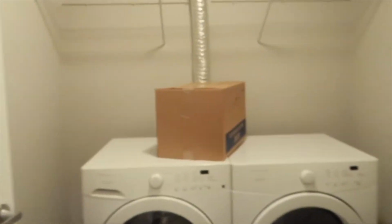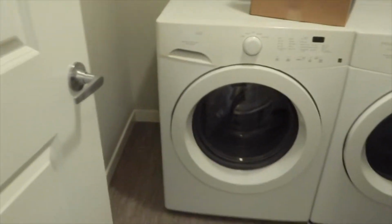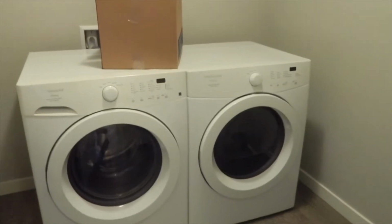So you first start off here, this is the front door, and as soon as you turn to your left from the front door, you are going into the giant laundry room. It does have a lot of storage space. Clearly I have a box and a lot of things in here at the moment because I'm in the process of moving, but these are the washer and dryer. It's pretty big. I do like that.